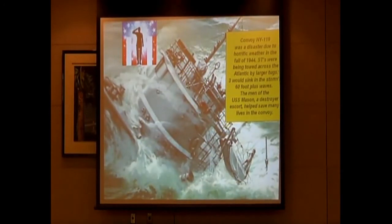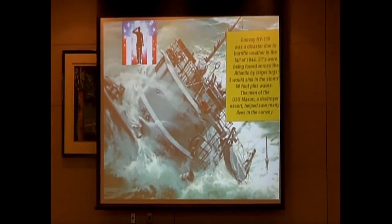60-foot plus waves. And I couldn't even put the real number. The author said 80. It was a storm of the century kind of storm. Late September, October timeframe.